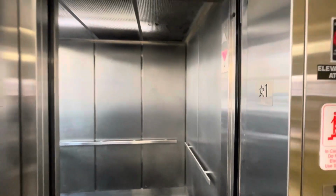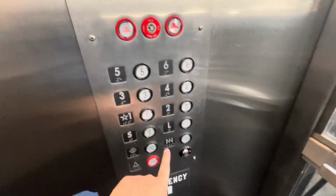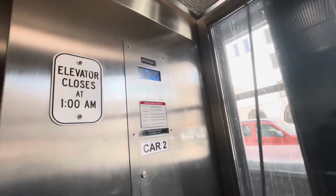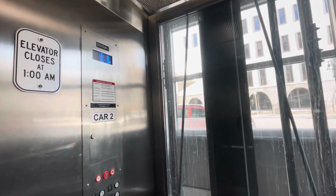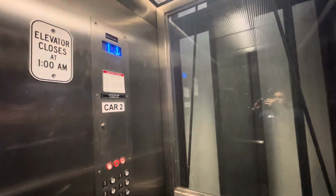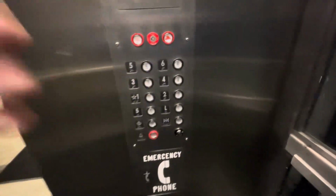Oh, here we go. Other elevator's here already. So you can see this one's a little different because it doesn't have a rear door. This one has S, which is locked. This one has a replacement indicator. This doesn't run too bad for Montgomery KONE. These don't run too bad.